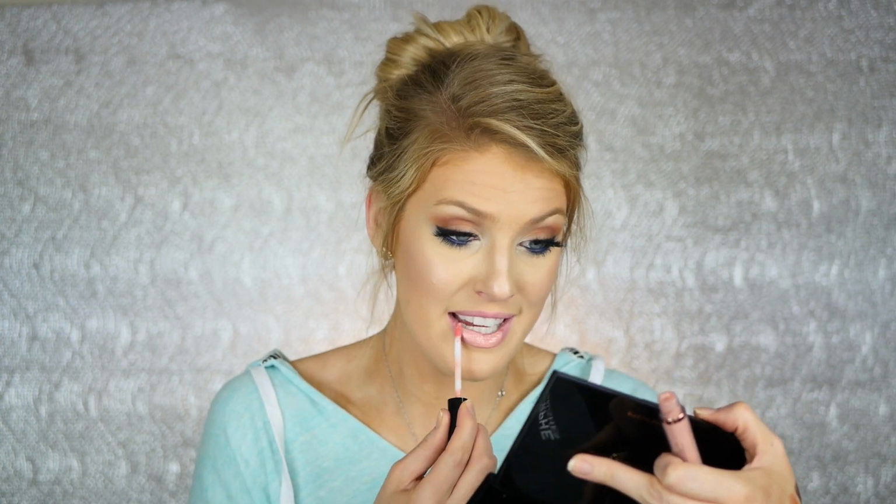And then I also picked up a gloss from them. I got the Salvation Intense Lacquer in More Than I Could Give, and it was right up my kind of shade alley. What? It was right up my alley with the nude shades. Like this nude is like, oh, that is a gorgeous shade.